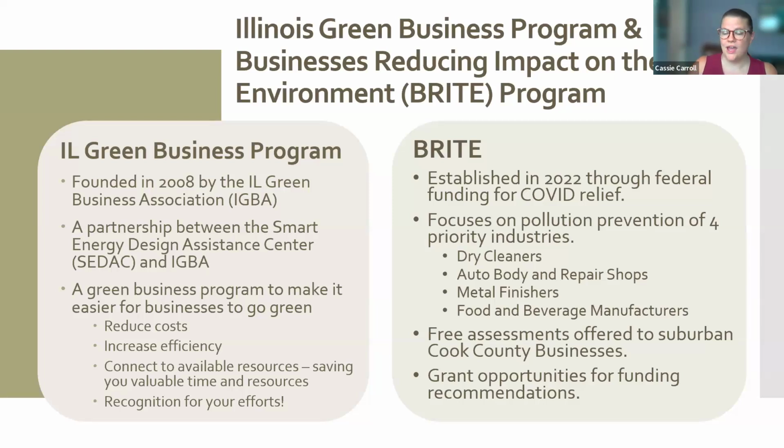In our program, we have an assessment that identifies top opportunities for your company, or you can go all the way and get recognized and certified as an Illinois green business. We'll talk about that a little bit later, but that's why we're here. We're here to help businesses like yours be sustainable. And we partner with the BRIGHT program, the Businesses Reducing Impact on the Environment program. And Donald, do you want to talk a little bit about the BRIGHT program?